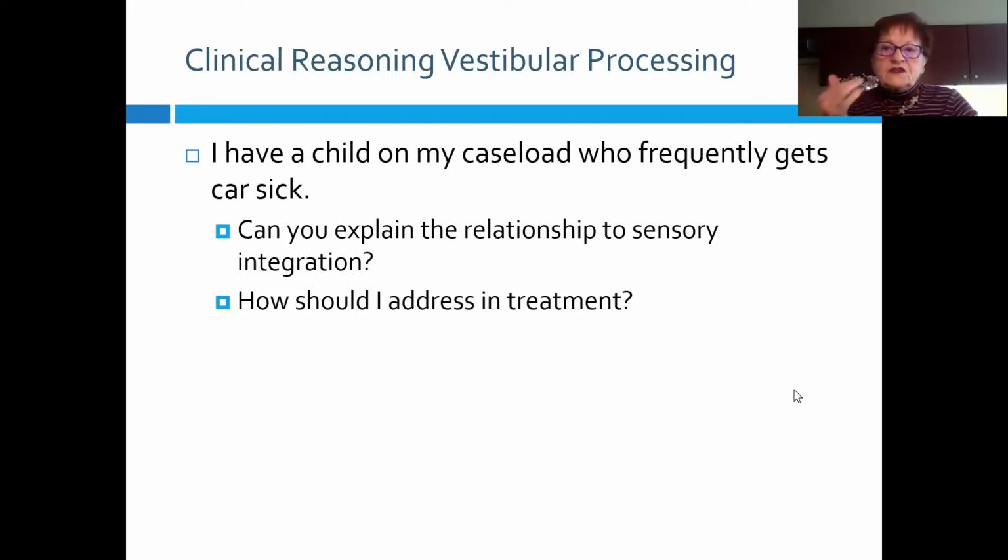But your visual system, you're picking up information from the flow of information coming through the windows of the car that tells your system that you are moving through space. And so part of the maturation of the system is to be able to resolve what would be two independent or incompatible pieces of information. With experience, there is increased understanding of how these two systems are working together.